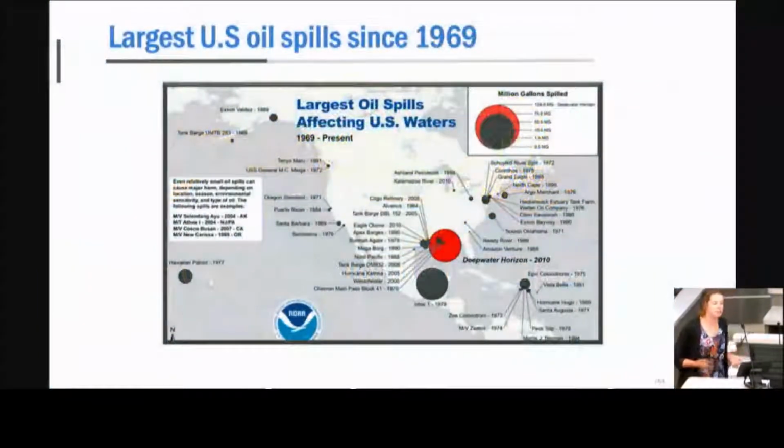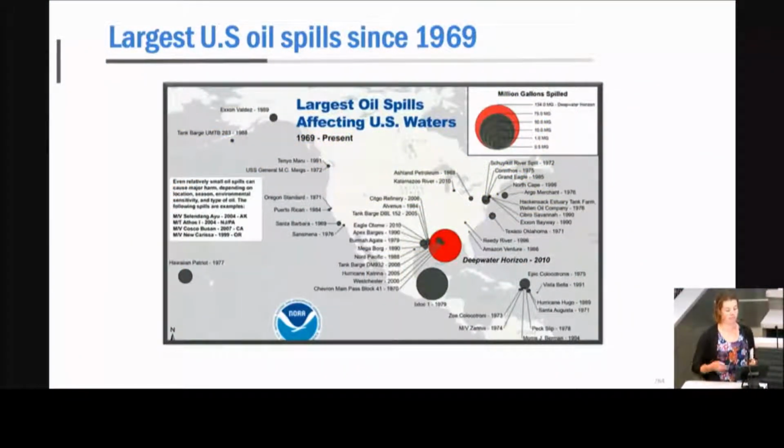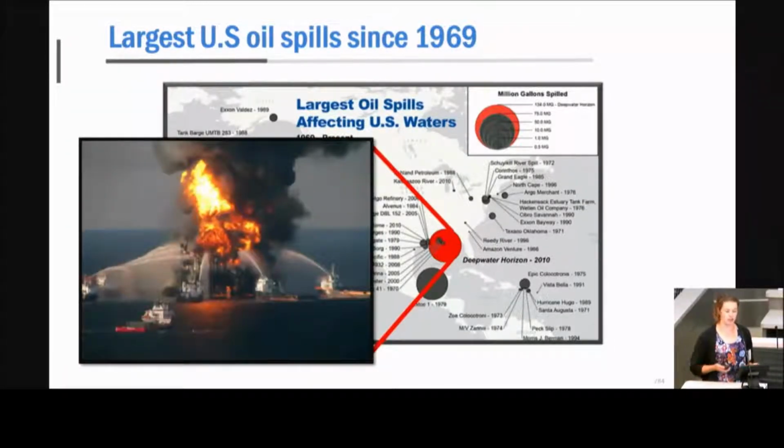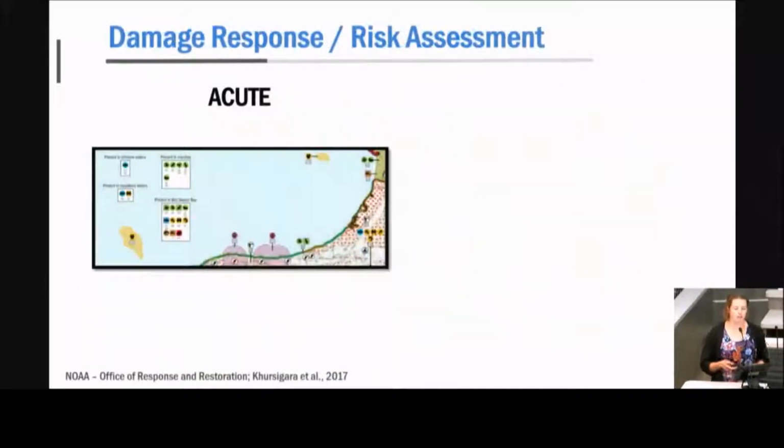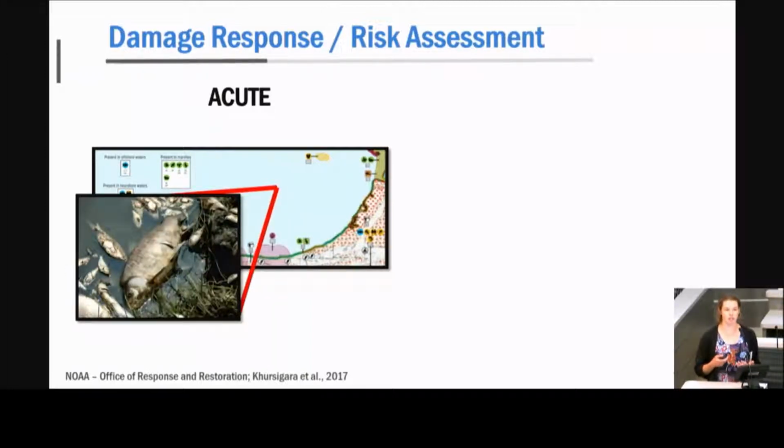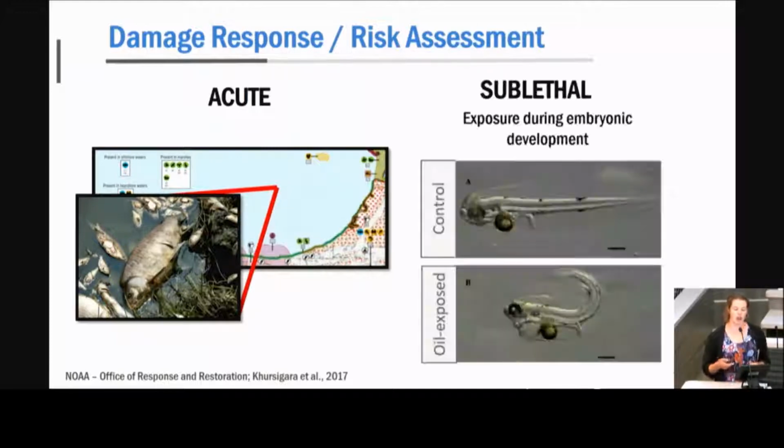Since 1969, there have been over 40 major oil spills in the U.S. These range from Deepwater Horizon, the largest marine spill, to those in freshwater systems, such as the Kalamazoo River pipeline burst. And so with an oil spill, or when we're planning for an oil spill, we're interested in what the ecosystem impacts are and how the resources we utilize are impaired, right? We're fairly good at understanding acute exposure, so maybe what concentrations cause lethality in fish.